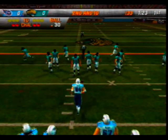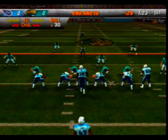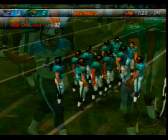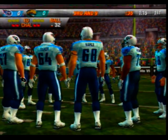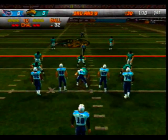Second and 10. Ball on the 30-yard line. Only one man in the backfield. Number 59 is there for the tackle at the 32. He was looking for a place to run, but all those places were filled up with guys waiting to tackle him. Gain of about a yard. Ball on the 32-yard line.